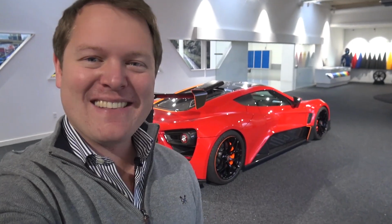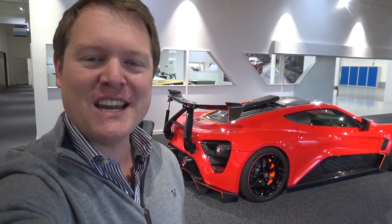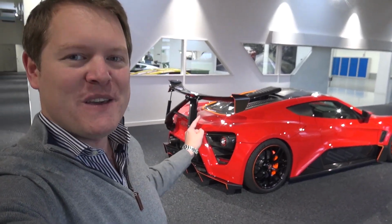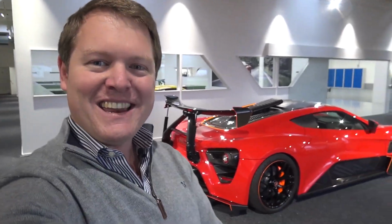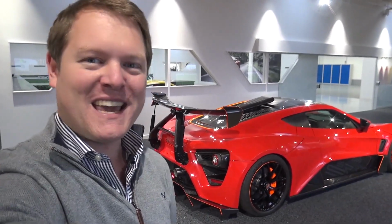It's great to be back out here in Denmark. It's actually been 2 very fast months already since my first visit to Zenvo's HQ, the time at which, of course, I was able to announce that I've ordered one of these crazy things, but also to take a look around the factory and behind the scenes to start work on the specification. Now, it has been a very involving process, and I'm going to share some of that with you today.